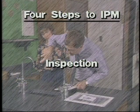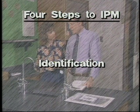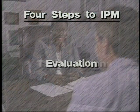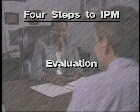A good inspection to see where and how bad the problem is. Then we make sure we correctly identify the pest. This helps with the next step, taking action to control or manage the pest. This may mean spraying an insecticide, but more often it means doing other things to make our school a less attractive place for the pest to live. Finally, we have to evaluate how well we did with control methods and adjust accordingly.